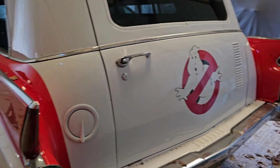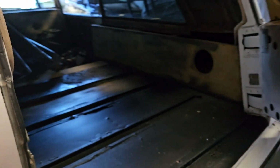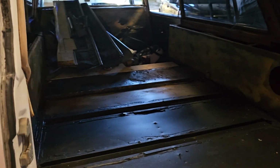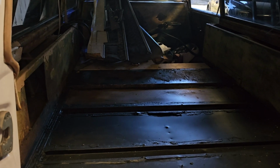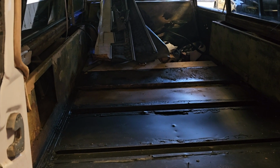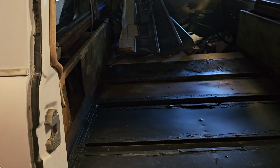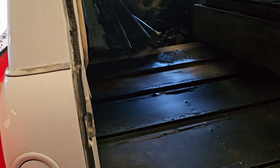I've got a new rear floor. So we're just putting this in at the moment. The inside isn't looking particularly tasty, but you've got to strip it back. It will be exactly like it is in the movie. I could come down, put my pack on the gurney there and wheel it in.